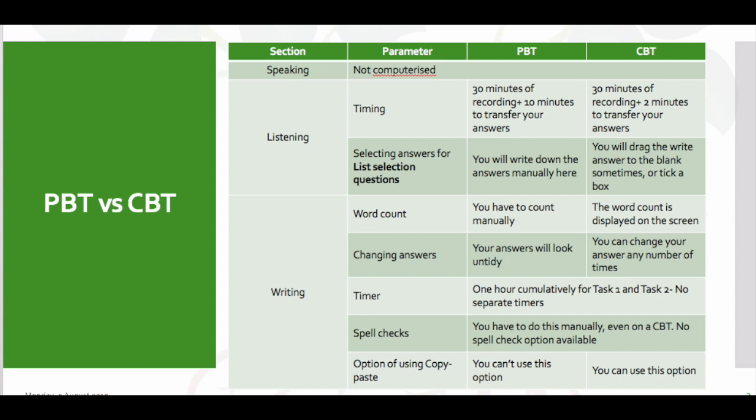You don't have the comfort there. In a PBT, you will have to do it manually, and the same goes with CBT. So not really an advantage with respect to spell checks there.